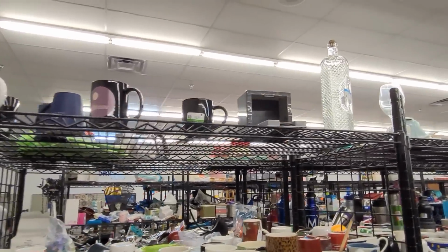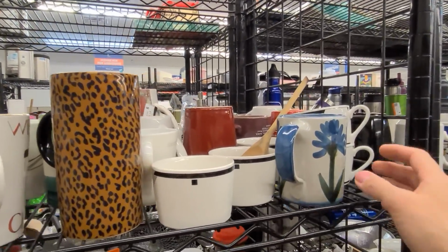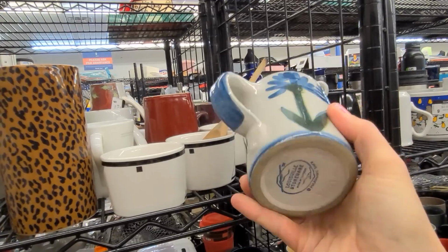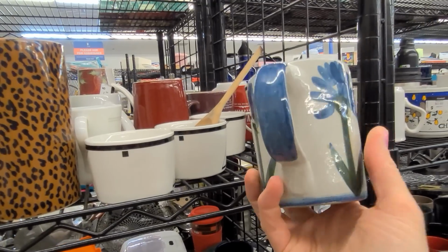We have popped around the corner. Now we're in the mug section and I've spotted this beautiful blue floral pottery piece. It's absolutely lovely, only 99 cents. Looks to be hand painted. Louisville stoneware, made in the USA.